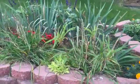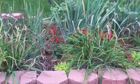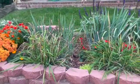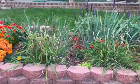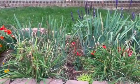My daylilies need to be cleaned up. I probably need to split those. I think I'm going to wait until the spring and then offer some of the roots, some of the fans, as daylily roots are called, to the folks in my garden group.